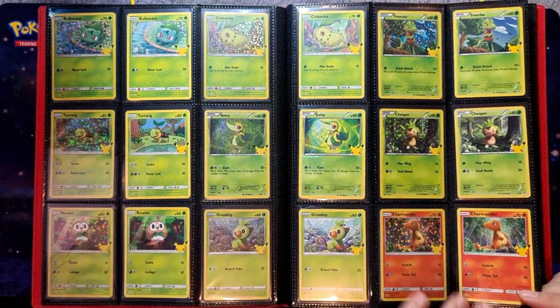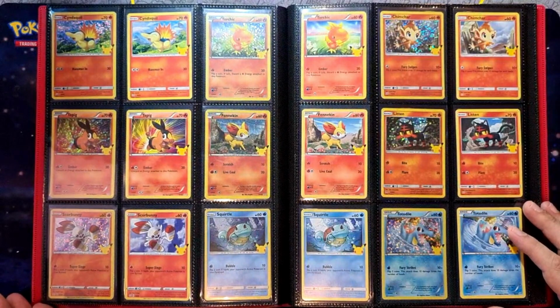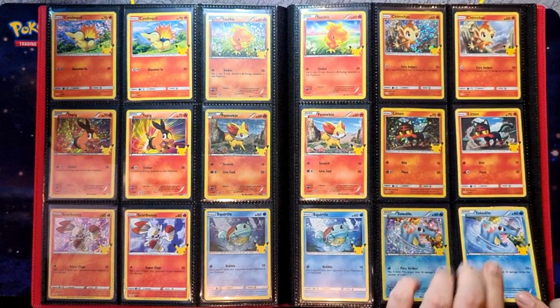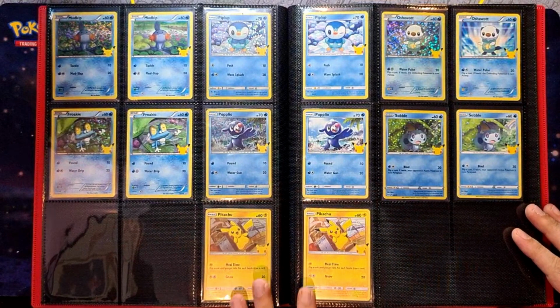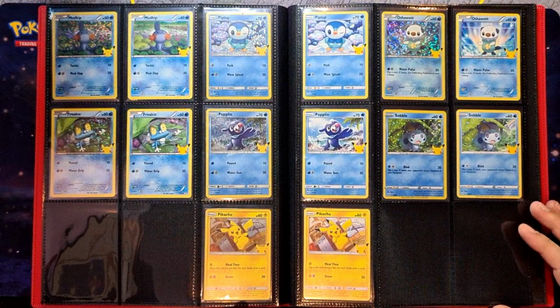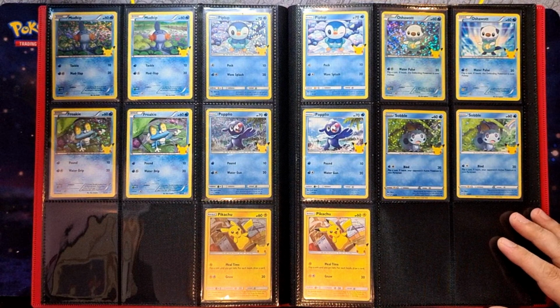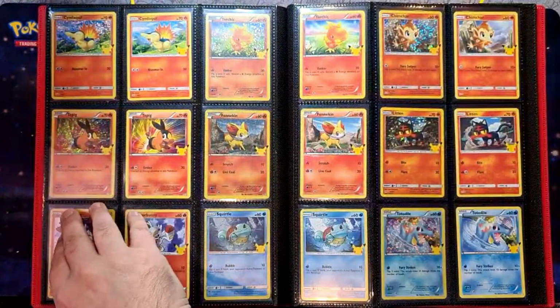So we have all the grass types. We go into fire type. We have the Cyndaquil, Torchic, going through Scorbunny up to water, and then we finish after water. We just get Pikachu. But that's a 50 card set, 25 regular cards, 25 hollows. Took me a long time to actually get all of those cards together. And actually, the full set holds some value. There's a lot of people out there that are trying to collect it. So, very happy with that completed set.